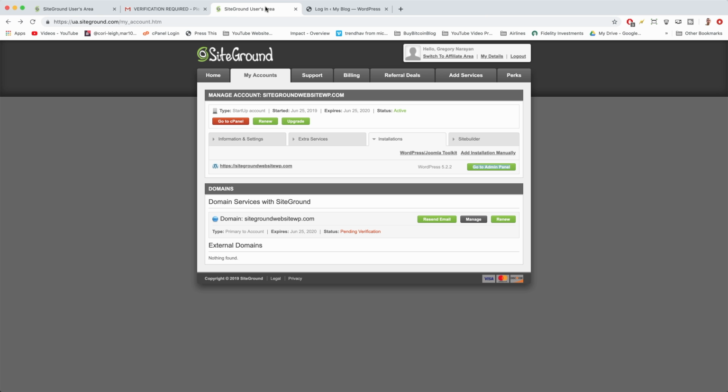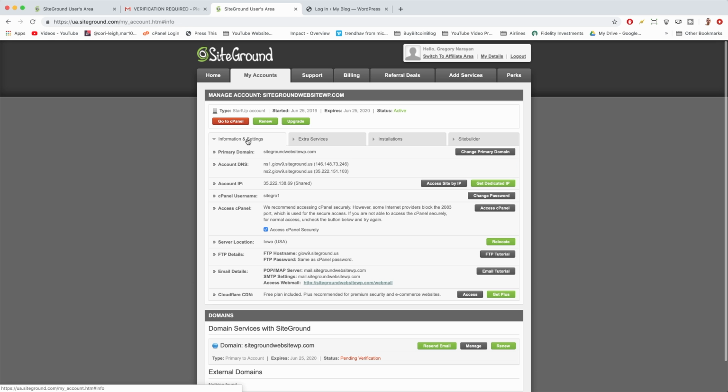And then back in our users area, there's that step for people that registered their domain name somewhere other than SiteGround, say at GoDaddy, Namecheap, for example. If that's the case for you, I want you to just open up your information and settings here. And then you're going to be presented with account DNS. That will be 2 lines, which are known as name servers. So the first one is what I've highlighted here, and the second name server is what I've highlighted here. All you need to do is enter those 2 name servers in wherever you bought your domain name. For example, at GoDaddy.